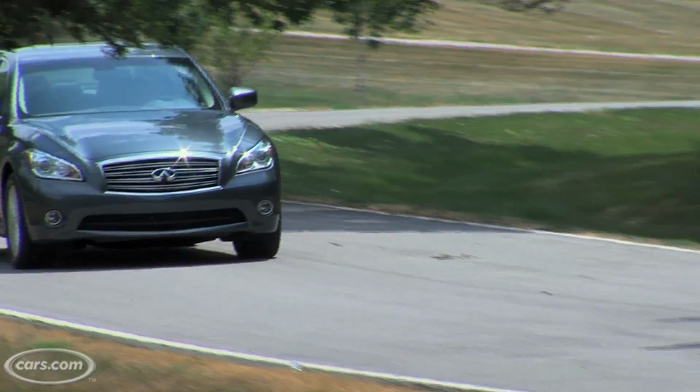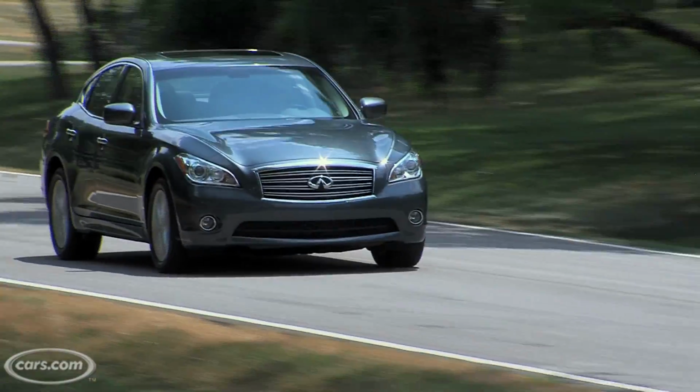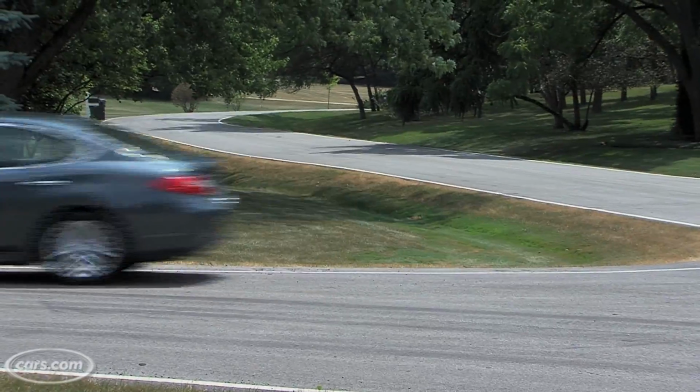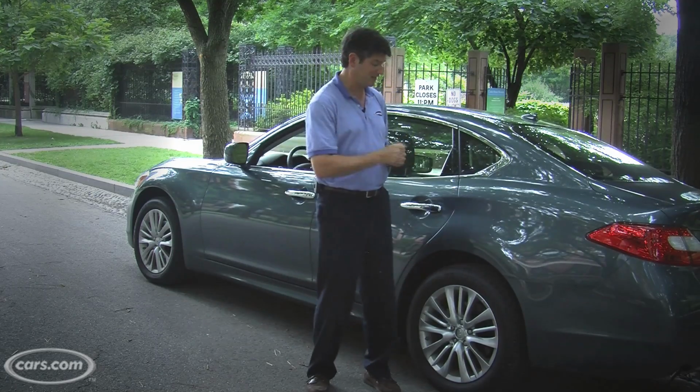I have to say, even though some competitors have adaptive suspensions, and this one doesn't, they do a really good job of finding the compromise between sportiness and comfort in this car.